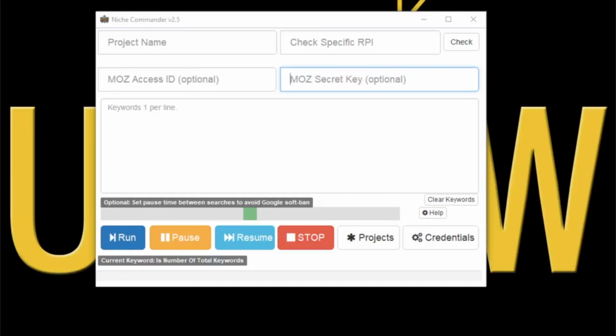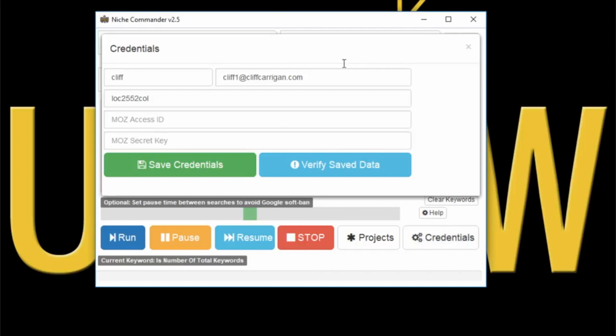Okay, so we've just got the software open. This is what it's going to look like when you very first open it. The first thing we're going to want to do is click this credentials button. It has my details in it, and the only thing it's missing right now is my Moz access ID and Moz key. So let's go ahead and get those in there.